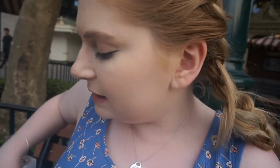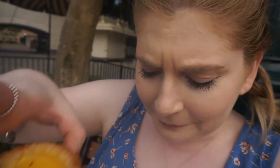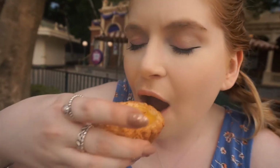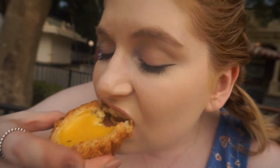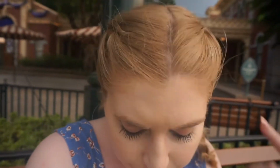And then the last thing I picked up was an egg tart, which is a Hong Kong speciality. It looks a bit like the Portuguese egg tarts that you get in Nando's at home. Let's give this one a go. Ooh, this is going to go everywhere. Oh, it's hot. Oh my god. It's just pastry with a sweet filling. You can't really go wrong with that. Oh, I'm so sweaty, it's gross. They're all really nice. They're good snacks. Good snacks from the park.